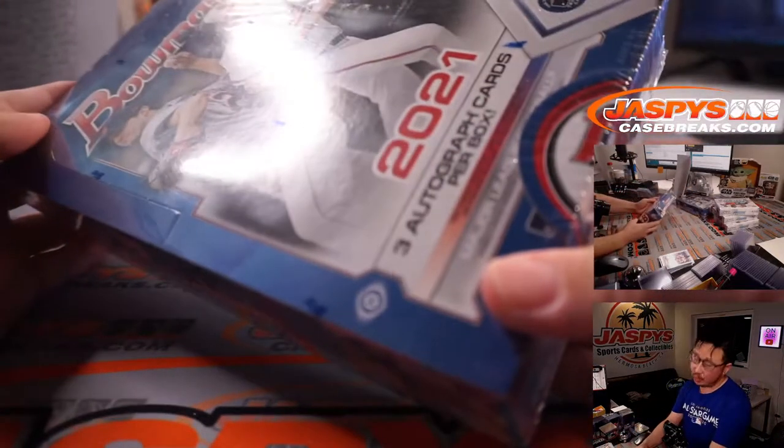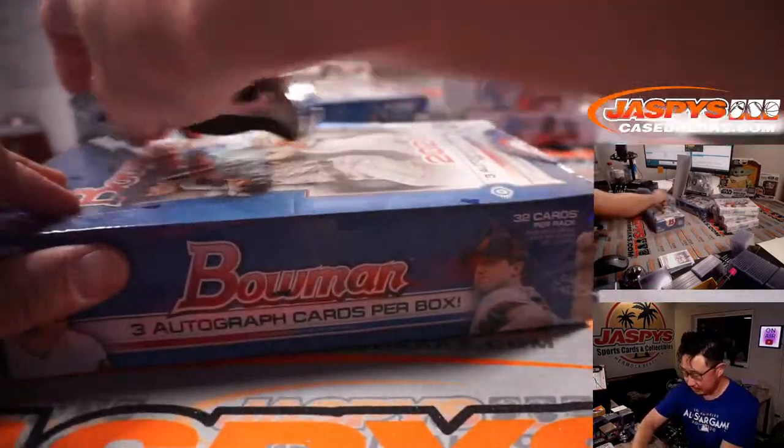All right, here's 2021 Bowman Jumbo. Three autographs per box.